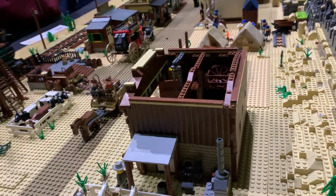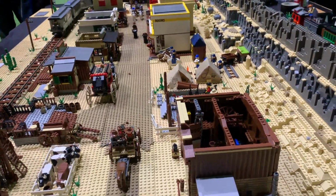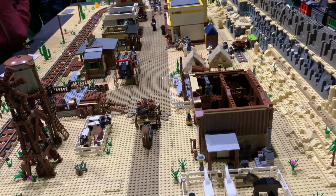Can't take it all too seriously. Well, it's a nice little town. I like the fact that it's still a work in progress, just like any western frontier town would be.